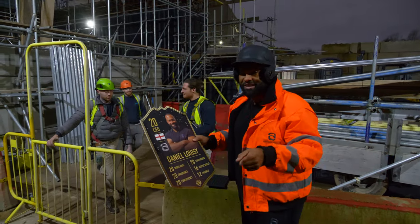Wednesday morning in the yard, it is 10 to 6. Now, the first thing I'm going to do is look for Matt because he said he would be here before me today. So let's have a look. Nope. Maybe he's in the scaffold area. No. Matt is not here.